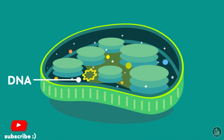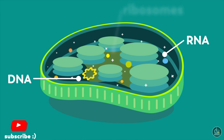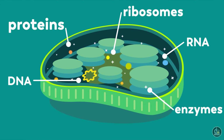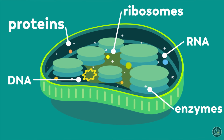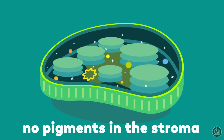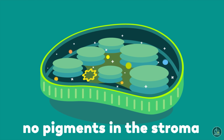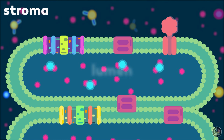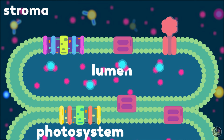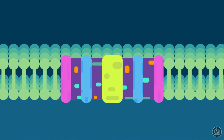The fluid enclosed by its membrane contains many substances like its own DNA, RNA, ribosomes, and many proteins and enzymes. But none of these is capable of capturing the light energy. Capturing the light energy requires pigments, and the pigments are not present in the stroma. Instead, these pigments are associated with the internal membranous structures, Grana, in the form of groups called Photosystems.